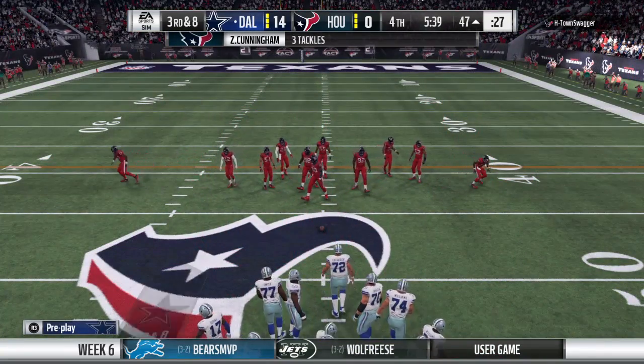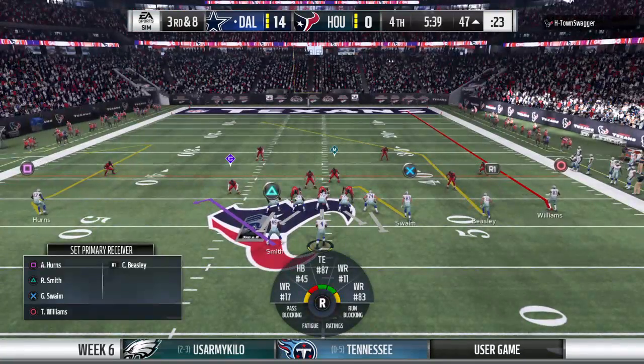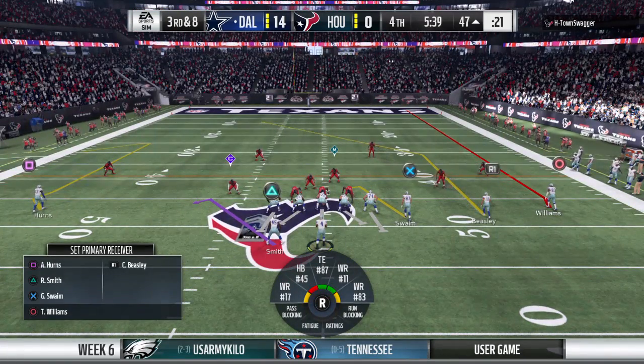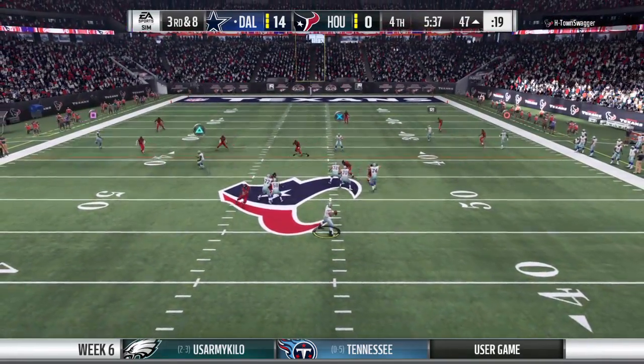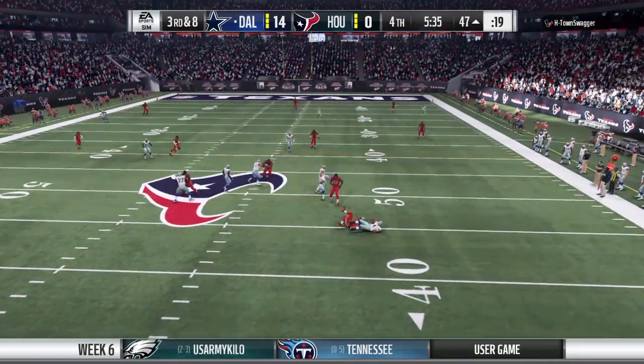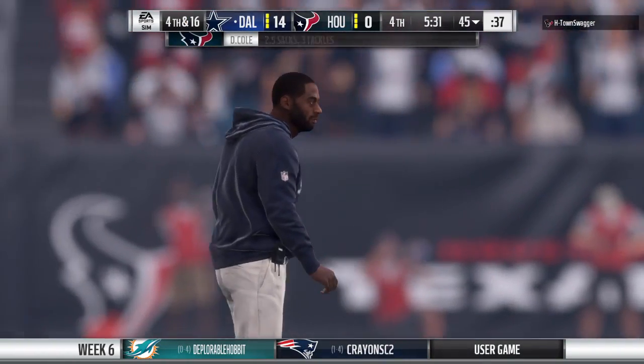The Cowboys on 3rd down. 3 for 7 so far in this game. This is 3rd and 8. Prescott to throw it. And he's going to be swallowed up. Sacked back at the 45-yard line.